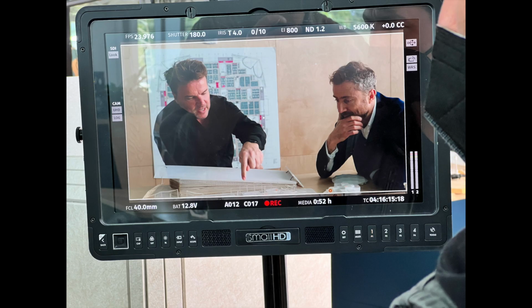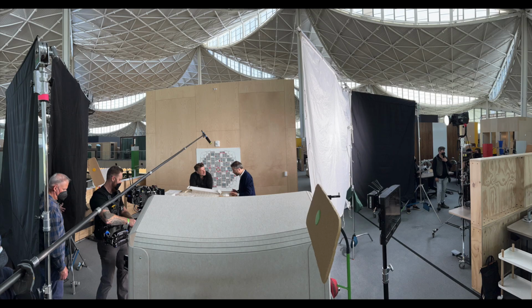Here with both Mr. Ingalls and Heatherwick, we just had the 1200D through an 8x8 and then neg on the left. It was very sidey, so when we came in closer, we added some frontal bounce.